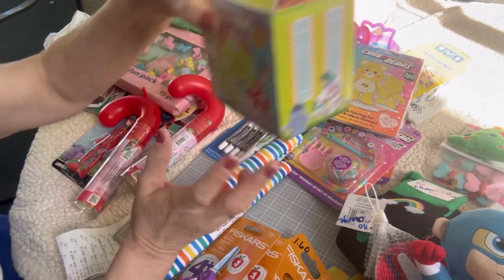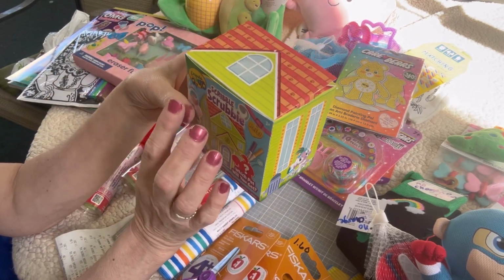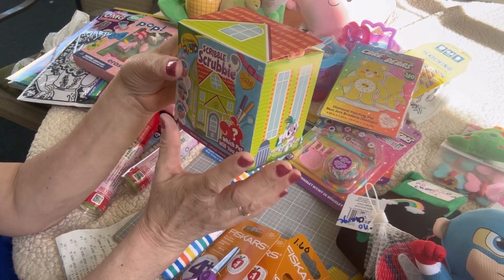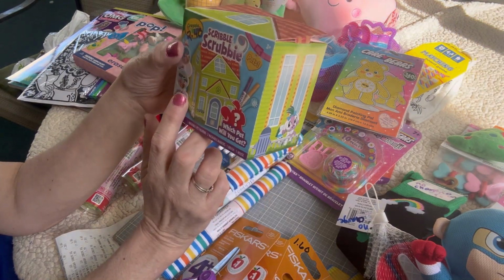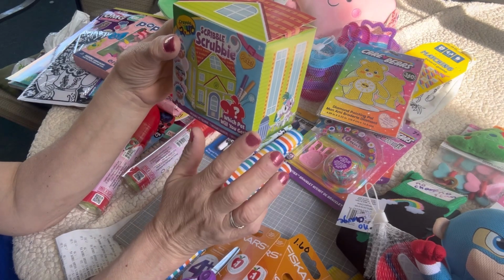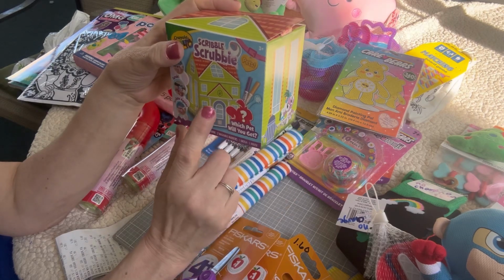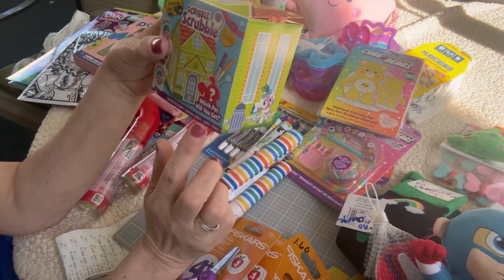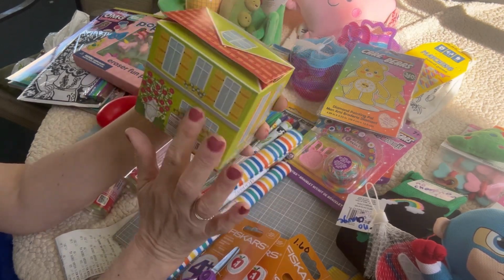And the next item that I'm showing you is not exactly what I thought either. It is a Crayola Scribble Scrubby, and I paid $2.40 for this. And I thought it was going to come with an animal to color, the markers, the brush to clean it with so you can recolor it, and this little house, which I thought was going to be like a plastic house that you could use to play with the little figure. But no, it did not come with a little plastic house.